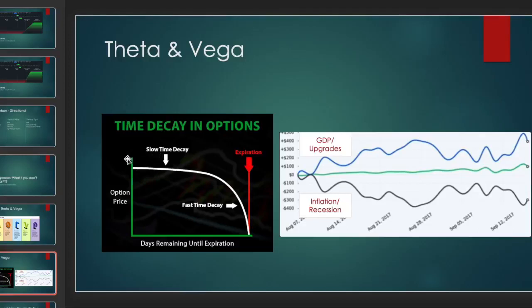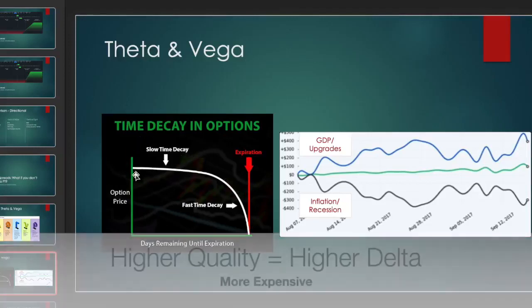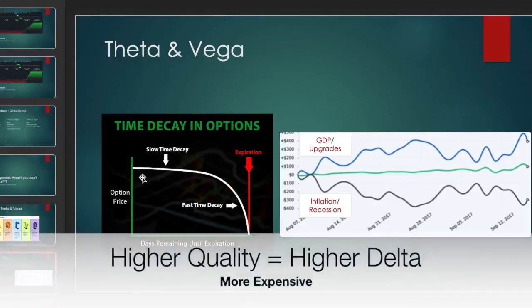But the problem is that if you buy options that are too far out, that's more expensive. That's why you'll see a lot of day traders dabble around here, at 5 or 3 days to expiry, or even 0 days to expiry. But the higher quality trades are back here. And that is also why spreads are so good for this, because they're more expensive if they're higher quality.